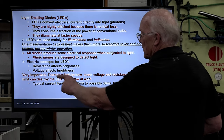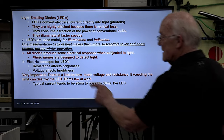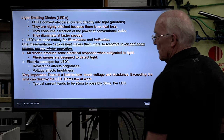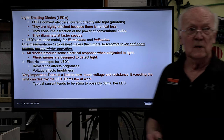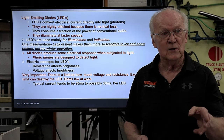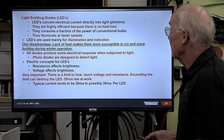Very important: there is a limit to how much voltage the LED can take. Exceeding the limit can destroy the LED. This is, guys, Ohm's law at work. Typical current tends to be 20 milliamps to possibly 30 milliamps per LED. I'm giving you a broad range here, guys. I'm not going to cast anything in stone. You get your meters out there and you'll see I'm pretty close with some of that stuff.